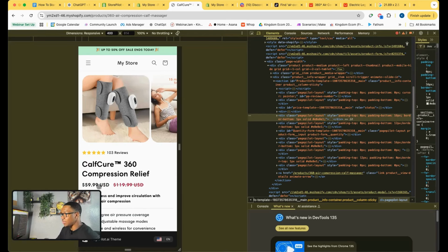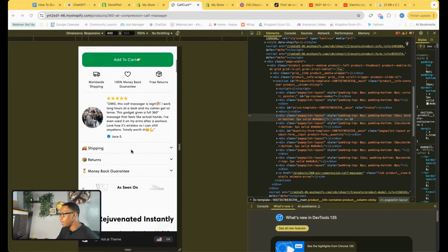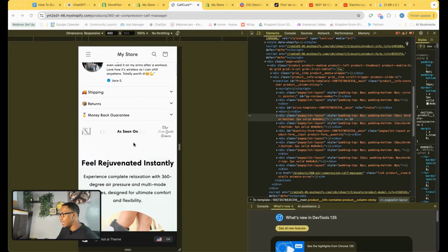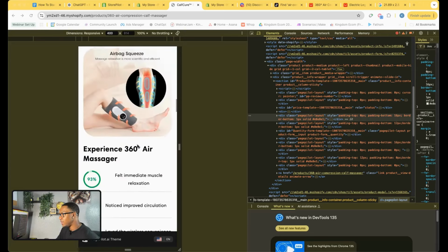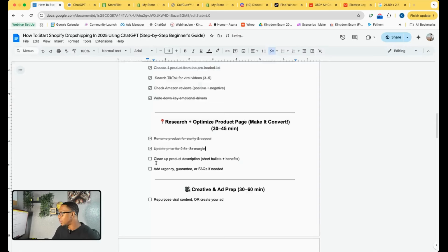Of course, we'll switch to my store and all that, but I'm looking at this Calf Cure compression and it instantly puts it in that type of frame. Everything else, ooh, look at that, nice, as seen on all these. So it makes it super clean. This is really good. That's why I recommend using one of these products, because they give you some good ones, and we could use our tool to help us identify the best ones. So we got the name, we got the price point, now we got our price on point. So we're good on that.